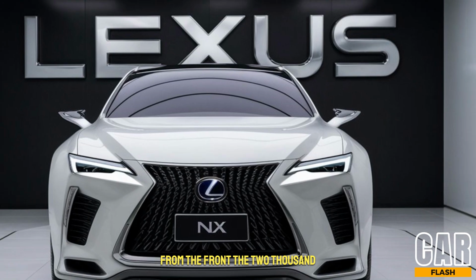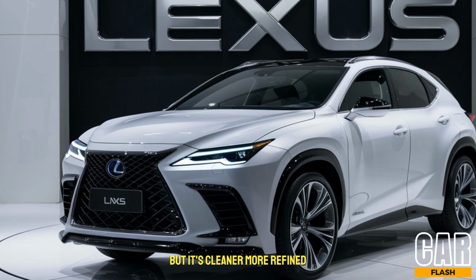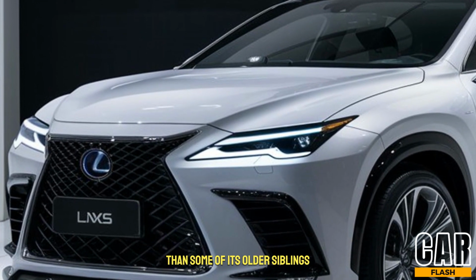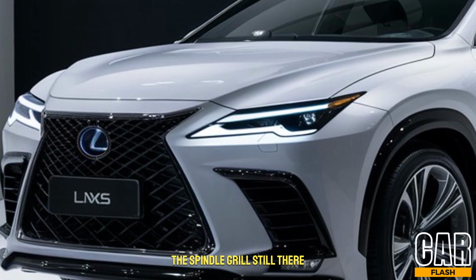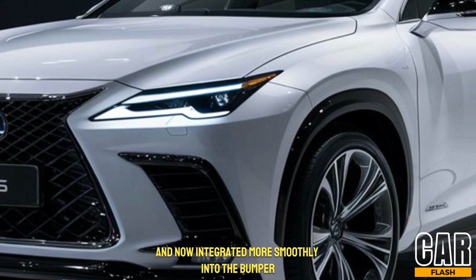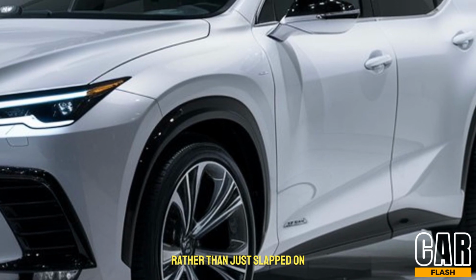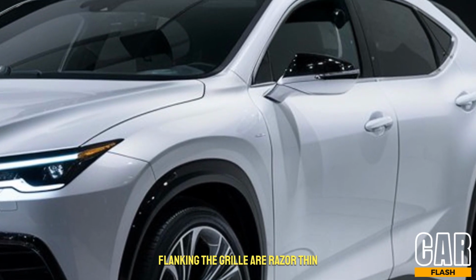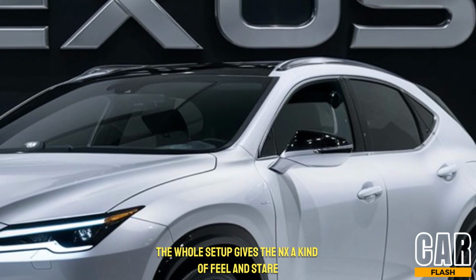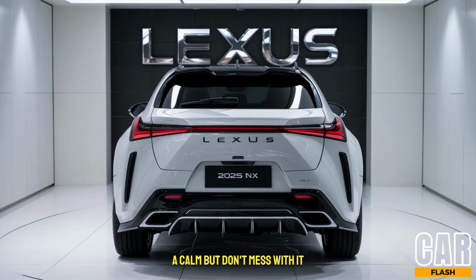From the front, the 2026 NX is immediately recognizable as a Lexus, but it's cleaner, more refined, and far less polarizing than some of its older siblings. The spindle grille, still there, but it's evolved. It's wider, more sculpted, and now integrated more smoothly into the bumper, almost like it's melted into the body rather than just slapped on. Flanking the grille are razor-thin LED headlights with Lexus' new 3-blade signature DRLs. The whole setup gives the NX a kind of feline stare, calm, but don't mess with it.